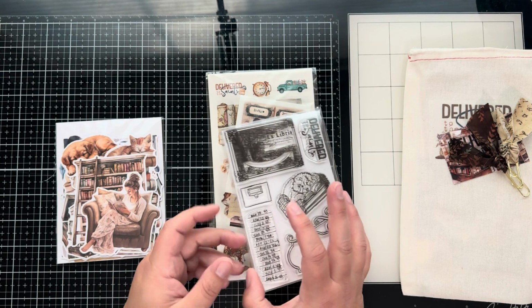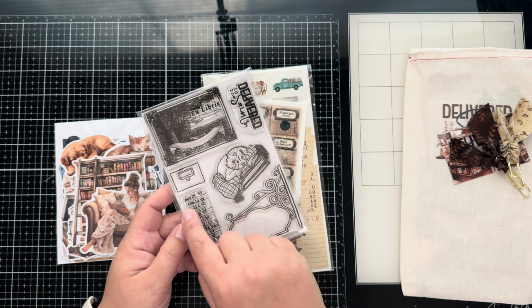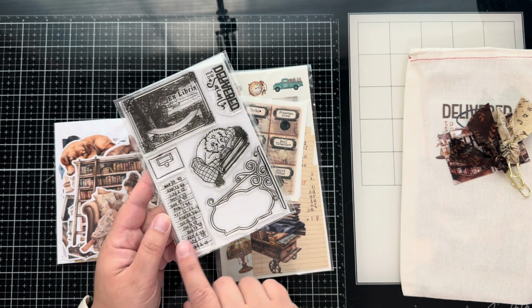Then we have our ephemera. I will go over that in a second. This is our kit stamp. I'm loving this one right here. I love the little dates on there.